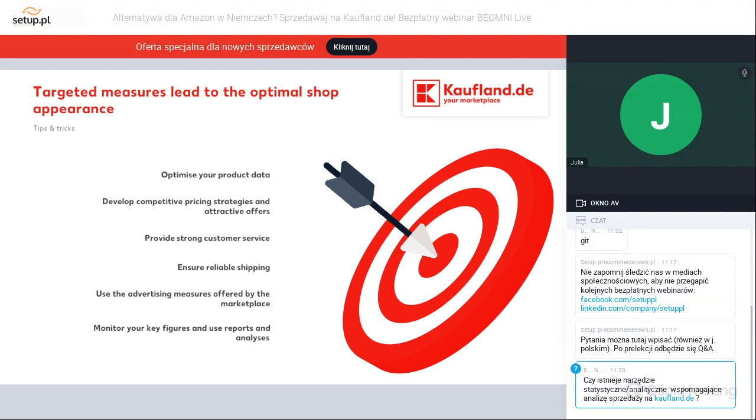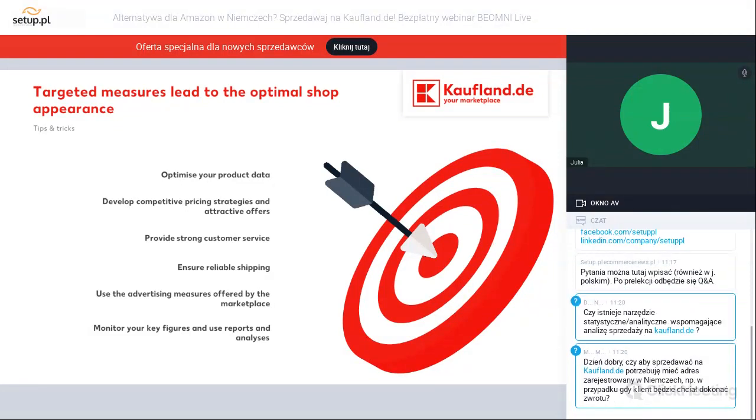Then I have here some more tips and tricks. We have already seen how you can optimize your product data for maximum visibility. And for example, another recommendation from my side would be in general to develop competitive pricing strategies and attractive offers. It's not only the price that is decisive, but it is the total offer. We are working with the buy box principle. So that means the buy box is composed of the price, the delivery time, and the shipping costs. And as I said, the overall offer should be attractive to our customers.